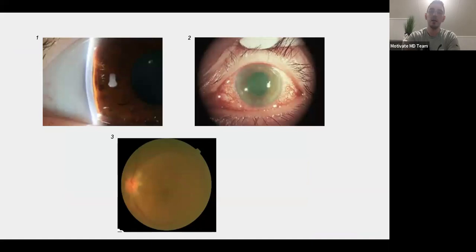So this is what I see on call. This image on the left is using a slit lamp. We use microscopes in ophthalmology to see the fine structures in the front of the eye. So in image one here, you see that the angle between the cornea and the iris is very narrow. There's supposed to be a nice space here that will allow fluid to exit the eye.